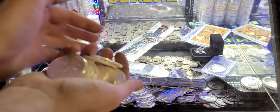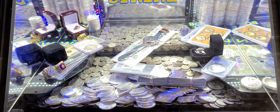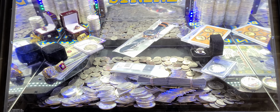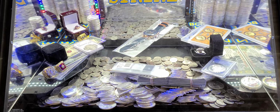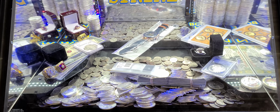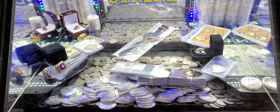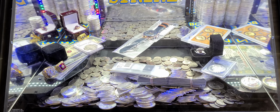So guys, here's some more silver. That's what it looks like. Looks like we got about 23 silver pieces so far. Alright, 29 silver pieces, guys. We're at 29 silver pieces.